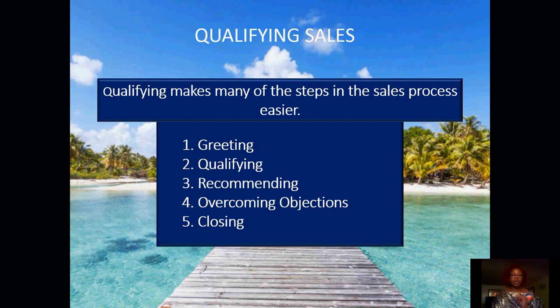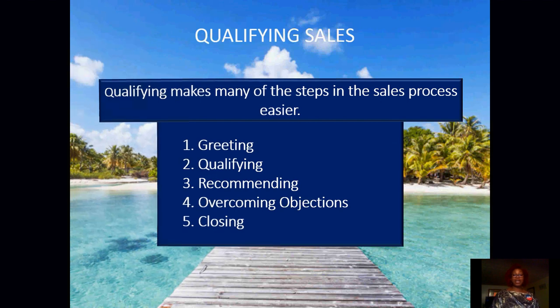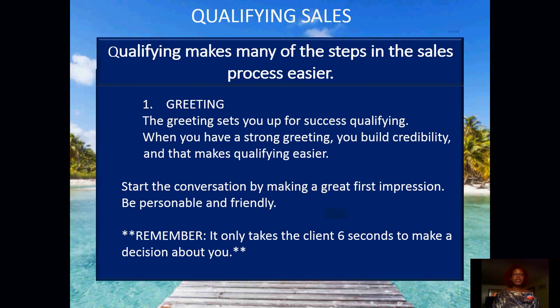It's greeting, qualifying, recommending, overcoming objections, and of course closing. So with greeting, the greeting sets you up for the success of qualifying. When you have a strong greeting, you build credibility, and that makes qualifying easier. I tell you guys all the time, I always lead with my passion, lead with my enthusiasm. So with my greeting, my clients are going to want to book with me naturally.